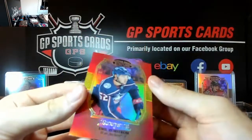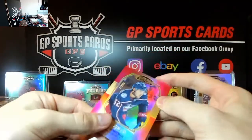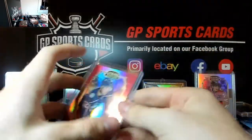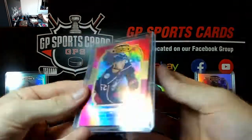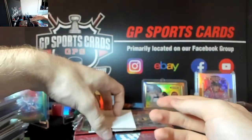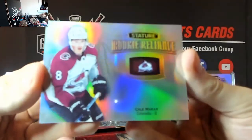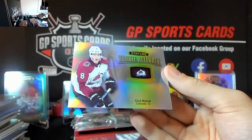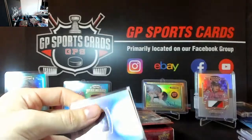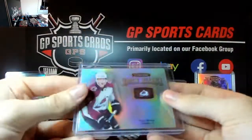We've got another Emil Bemström out of 20 this time. Rookie for the Bemström spot. Very nice. Rookie out of 20, Emil Bemström. And our final card of this box, we've got, wow, another one. Cale Makar to go with the green version. Cale Makar, silver rookie, Colorado.